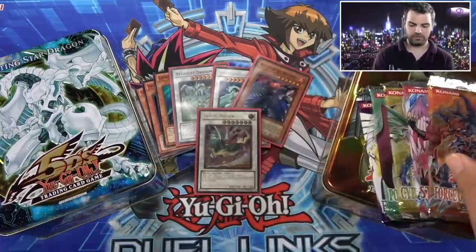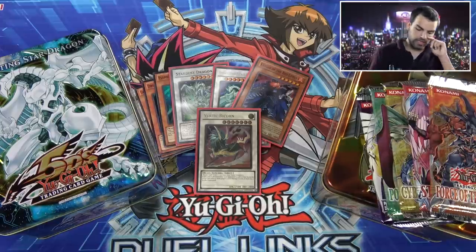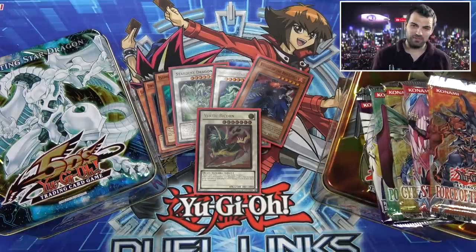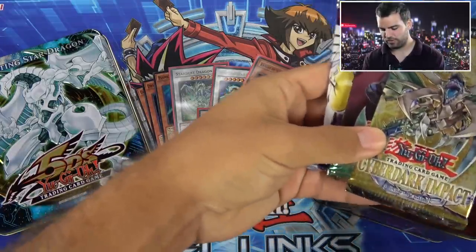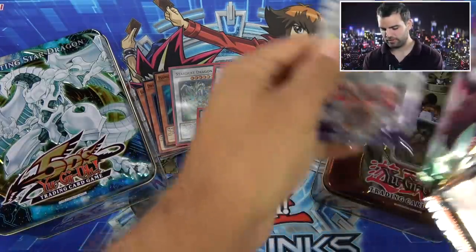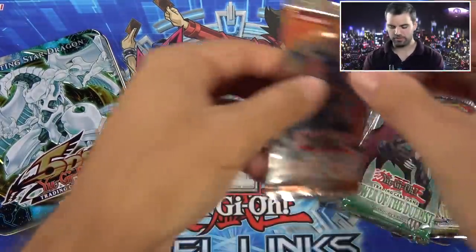Five more packs. Can we get two foils? It's definitely going to be an insane opening if we pull two more foils. Godly. Is godly five or more, or is godly six or more? We'll figure it out as we go through it. Let's start with Power of the Duelist. Let's start with those ones. There, something like that. Okay. Force of the Breaker first.